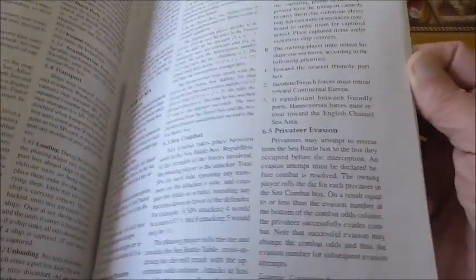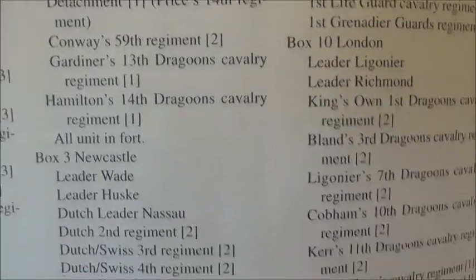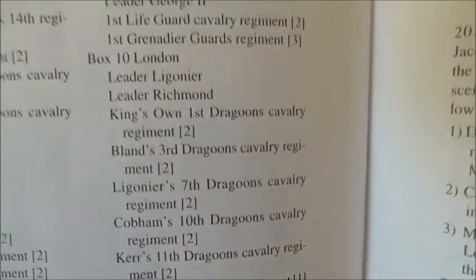But it's 3 columns. It's black and white. There's a hell of a lot of reading here, and apparently a lot of it goes back on itself. In other words, it's not obvious what it is, what it means, or what something means. But all the units are here, all the counters are here, and where you place them on the map.